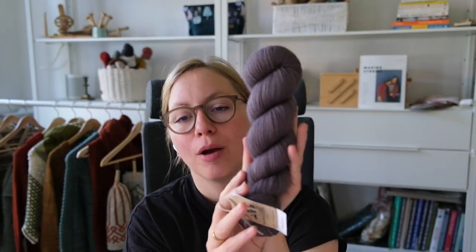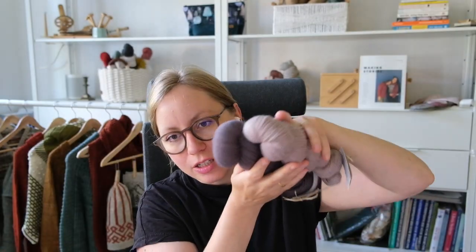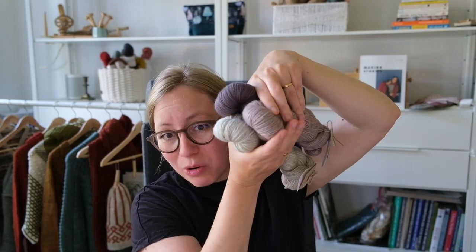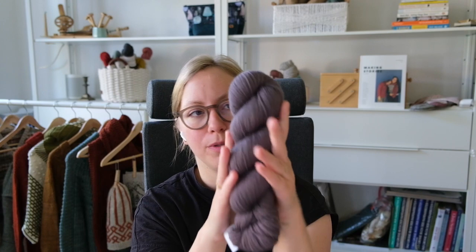And I'm going to start with this one, Prune. Prune is a beautiful purple, very much on the gray side. Just look at how these look together. Is this gorgeous? So as much as I love this yarn for socks, a colorwork sweater in these would look great. Super nice. So Prune, a very beautiful gray purple.